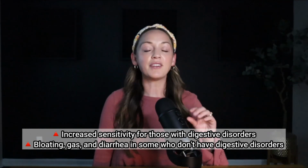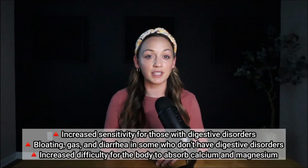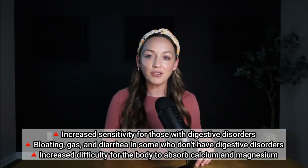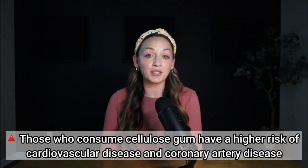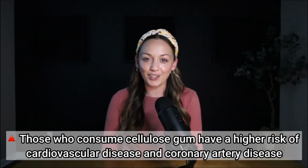And excessive consumption of cellulose gum can lead to bloating, gas, and diarrhea in some who don't even have digestive disorders. I found this fact really interesting. Cellulose gum makes it particularly hard for your body to absorb calcium and magnesium. And some may also be allergic to cellulose gum. And listen to this. From a 2023 study, it was suggested that those who consume cellulose gum have a higher risk of cardiovascular disease and coronary artery disease.